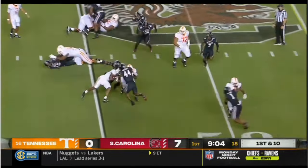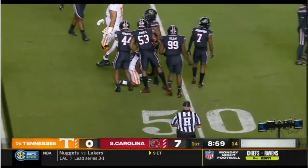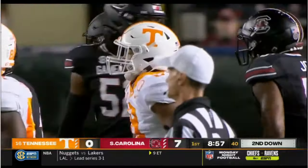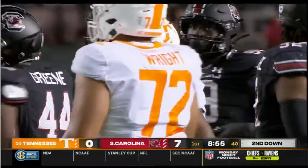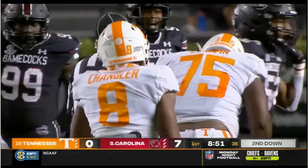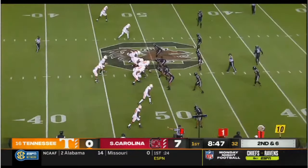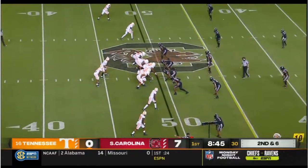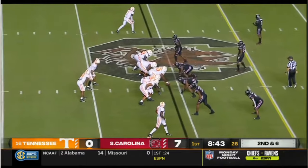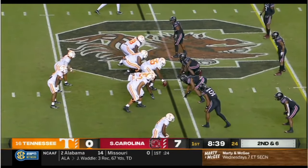First down Vols at the 45-yard line, and Chandler gets up near the 49 to pick up the 4. Jay Graham, new running backs coach at Tennessee. A lot of new faces for Jeremy Pruitt. He gets the extension, brought in some new faces to try to build on that momentum. They need Ty Chandler to be more elusive, play more physically. Nice run there, and his first touch of the game.